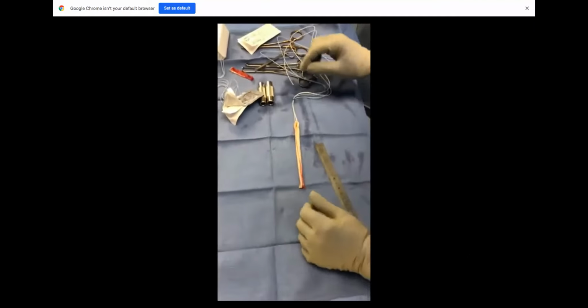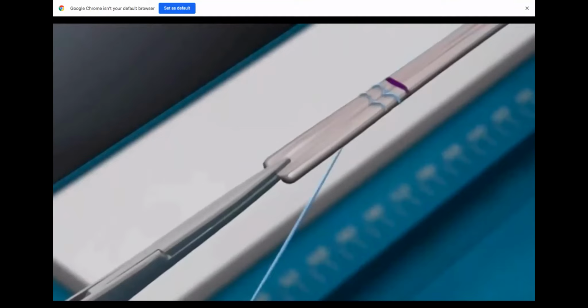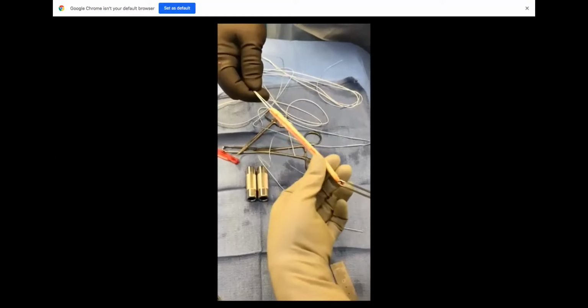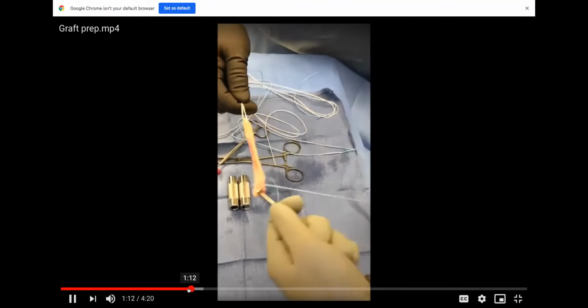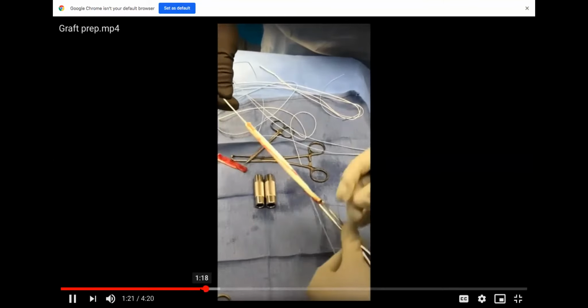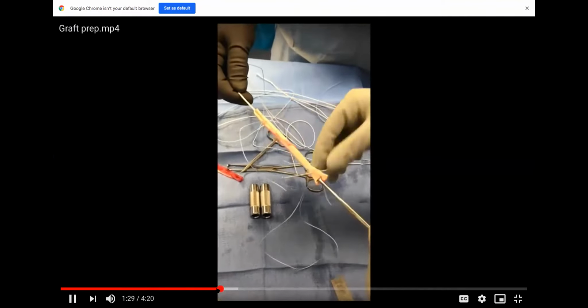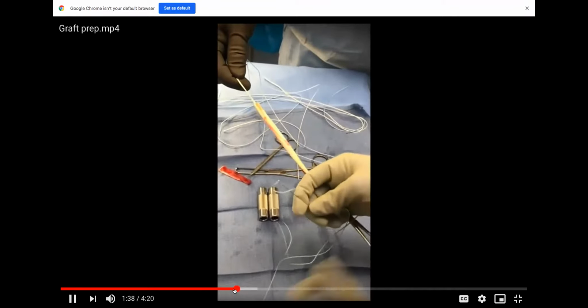So you fold it in half. Then you use this suture to attach both of the limbs together. It's called a FiberLoop. That's the two ends. I'm going to just attach them together. It's just attaching those two limbs with that suture.